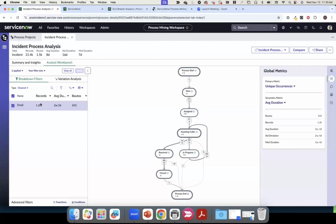So this channel analysis, really great way to get a better understanding of where the work is coming from and how that might be impacting how work is flowing through the process.